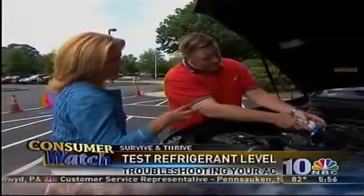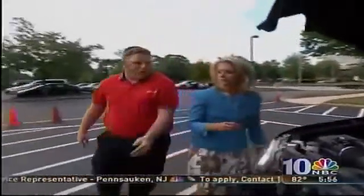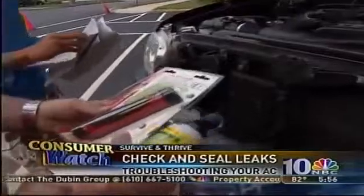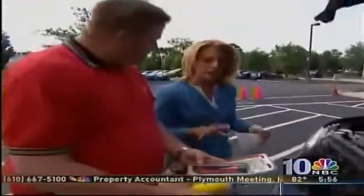Now, you could have leaks in the system, right? Yes, ma'am, you can. One thing we have for that is this R134A UV leak dye detector. You put it right in your system, then take your UV light, and it helps to identify leaks in the AC system as well. That's great. So all of these are available at an auto parts store.